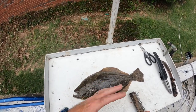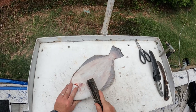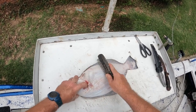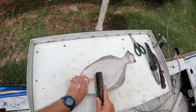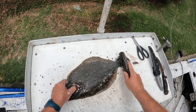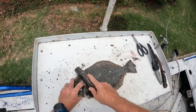All right, we're going to start by scaling this fish, both sides, dark side and the white side. Nothing beats a stainless steel wire brush for scaling your fish. It gets every one of them off. It's quick and it's easy. Doesn't miss any scales. All right, we'll spray that fish down.